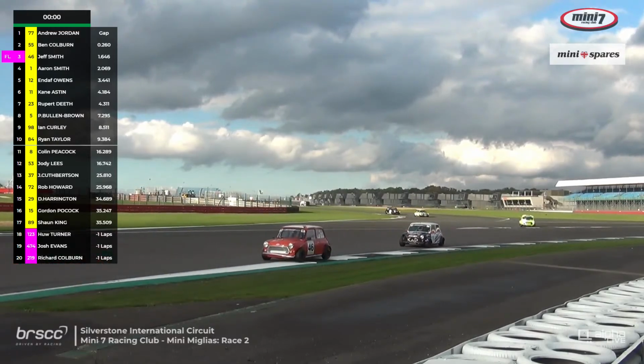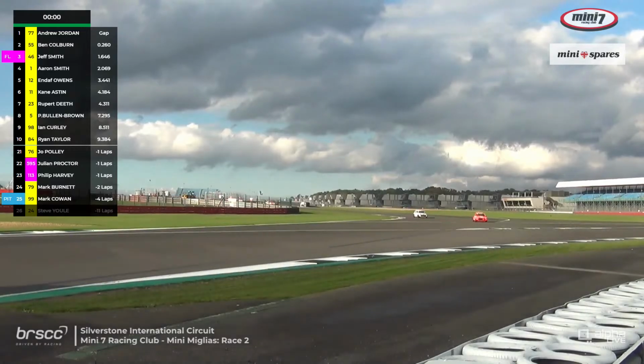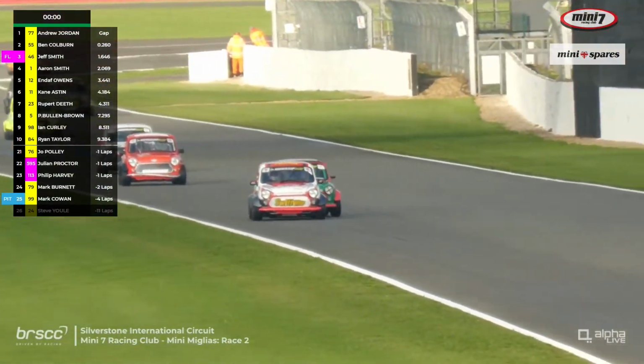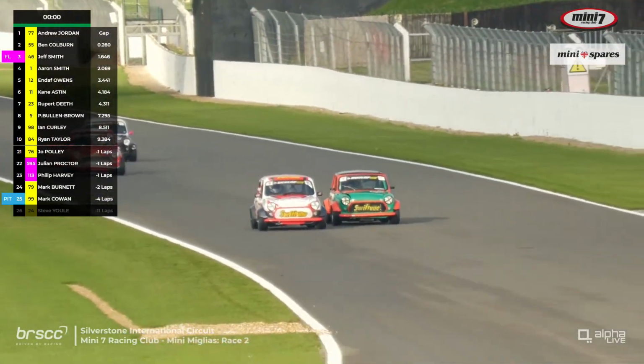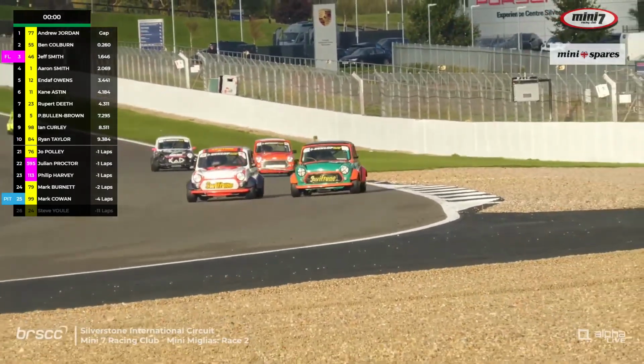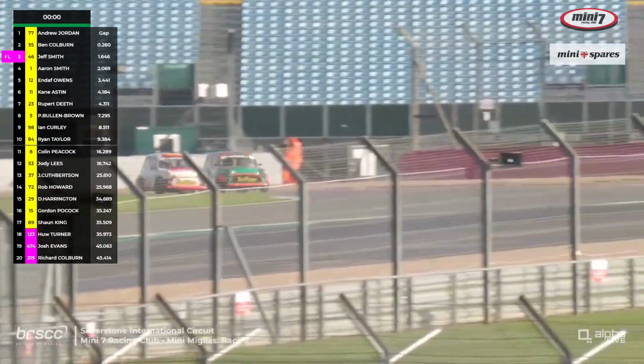This is it. It's go time. Down the Hangar Straight for the last time, and Ben Colburn surely is going to try and make a move on Andrew Jordan. Jordan pulls to the inside to defend. Colburn looks to the outside, doesn't do it. Looks back to the outside again, tries to get the side draft, which he does. That slows down Andrew Jordan. It pulls Colburn alongside, but he's got to go the long way round now out of the right-hander at Stowe.